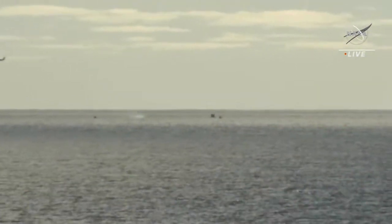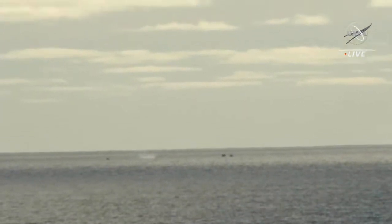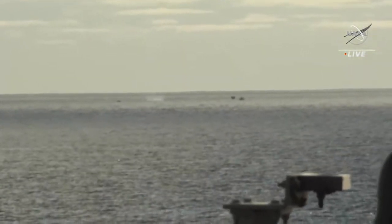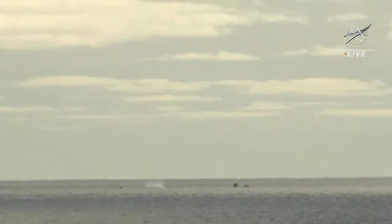This is Mission Control Houston. Orion in the Pacific Ocean, having splashed down at 11:40 a.m. Central Time, 9:40 a.m. Pacific Time, around 5 nautical miles or so from the USS Portland. A textbook entry for the vehicle.